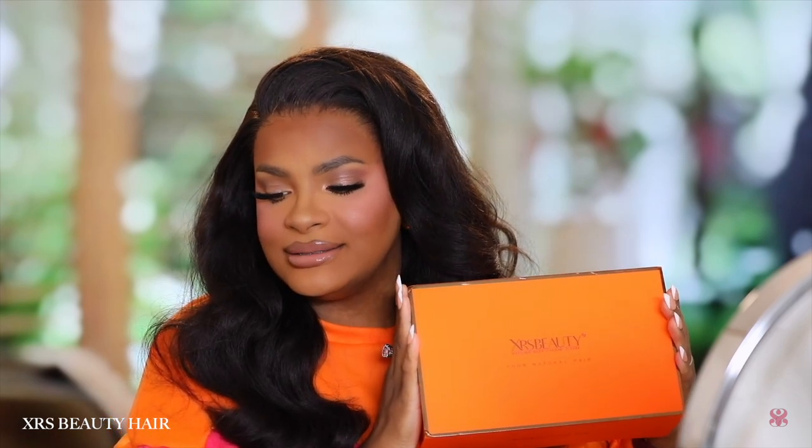Anyways, this hair from XrsBeauty is a 20 out of 20, I do recommend. This is not even a 10 out of 10, baby. This is on 100. This is absolutely stunning.